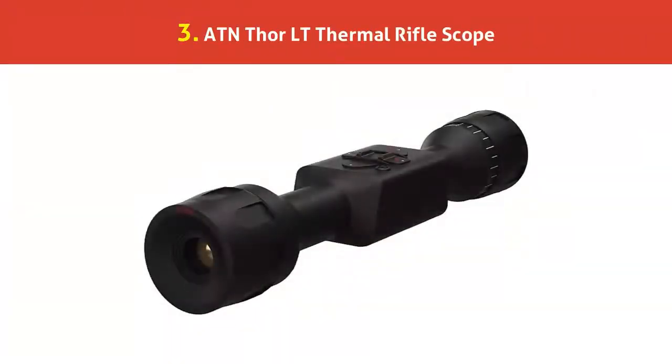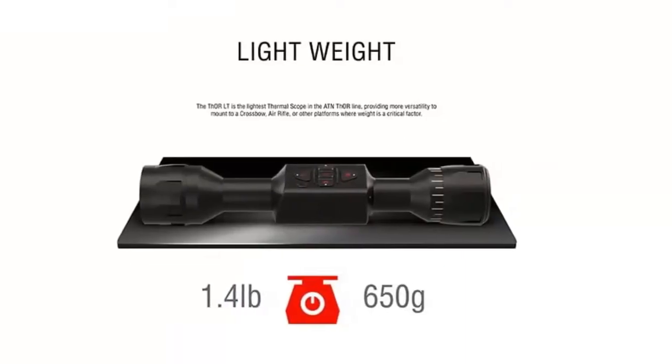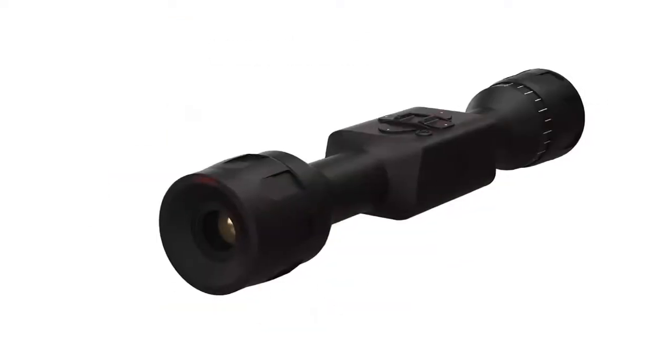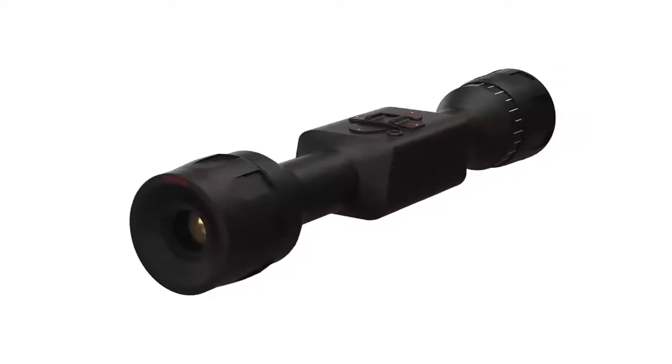Our list at number 3. ATN Thor LT Thermal Rifle Scope. An affordable price for a quality thermal scope is possible. We are breaking the price barrier and making your dreams come true. Advanced heat detection sensors allow you to see in total darkness, through dense fog, smoke, and heavy vegetation.